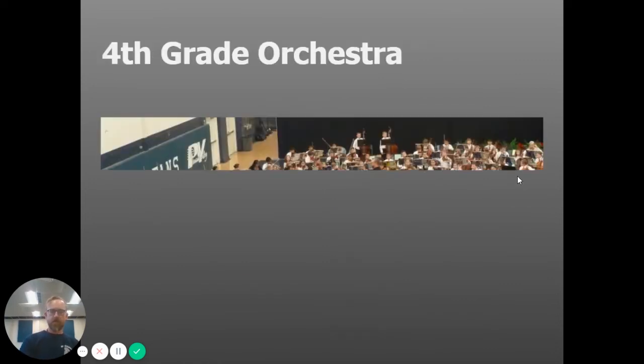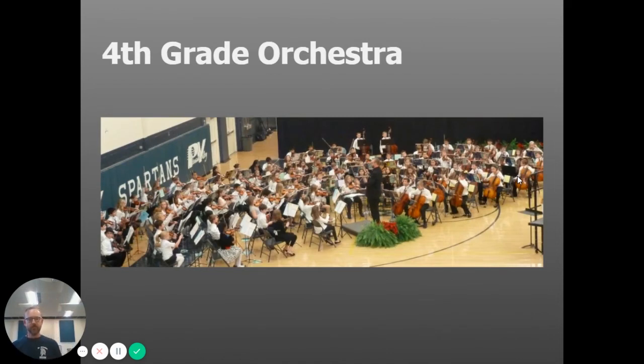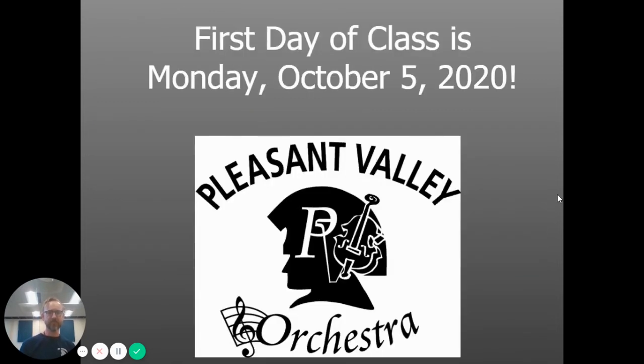Here's our picture of one of our fourth grade orchestras from the past, playing in the gym at the high school. Our first day is going to be October 5th, and this will be in the elementaries. That might not be the first day of class at your elementary, it kind of depends on the schedule, but that'll be the week that we start, October 5th, for beginning orchestra students.